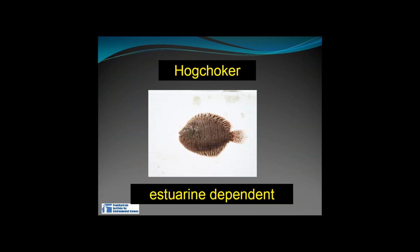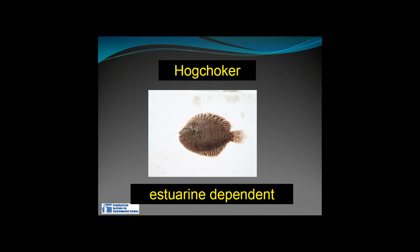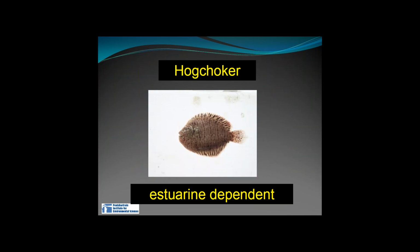These are hog chokers. You can see they're kind of, it should be facing the other way. Sorry about that. If the southern flounder is pointed to the left, hog chokers, the eyes are above the mouth if it's pointed to the right. Here the eyes are below the mouth. So it's actually flipped on a different side than the flounder. So it's more like a sole.